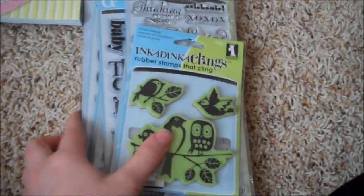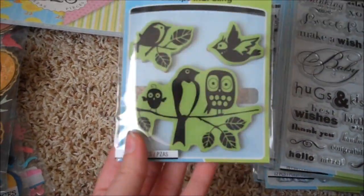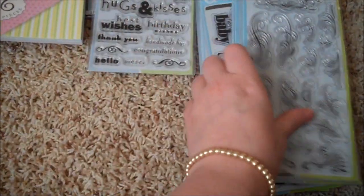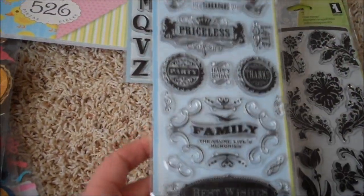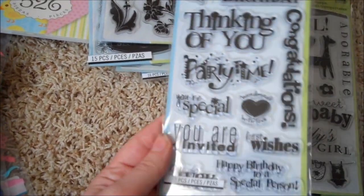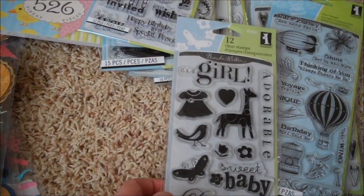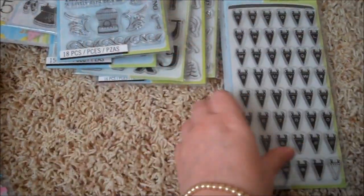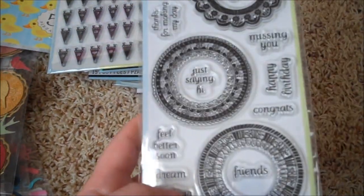And also, these are the stamps I got. They had a ton of Inkadink stamps for $1.49. So I got this one, again, owl. This one's sentiments. This one's scrolls. This alphas. I've never seen them before. Like this one, different damask, sentiments, little girl. I really like these ones. And I like these alphas, it's like banners. And this one.